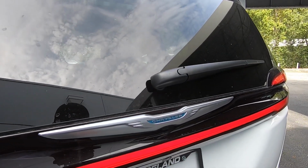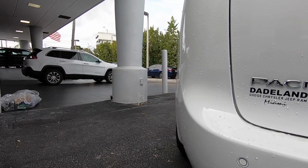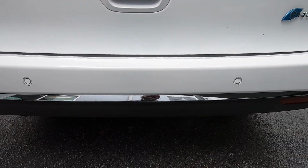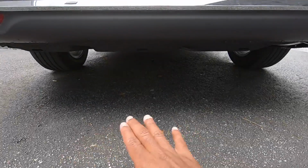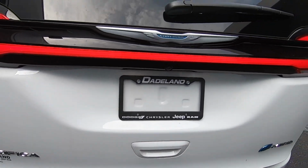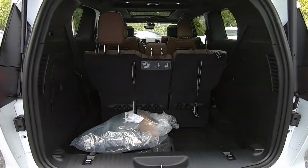There's your Chrysler emblem there. Over here is going to be the E-Hybrid badge to signify that you have the hybrid trim. Over here is going to be the Pacifica name, and down here, Chrysler does throw in rear parking sensors. I like this chrome script here with the reflectors integrated into the bumper. There's no visible exhaust tip because this is the hybrid. Open up the cargo capacity back here. Also, Chrysler does throw in LED lights for the tag and a standard backup camera.